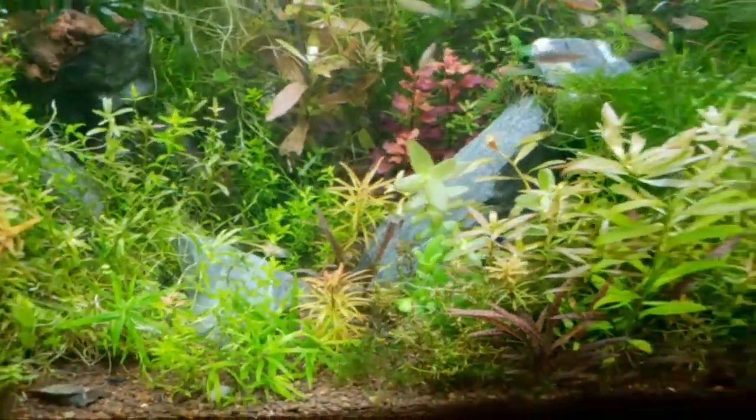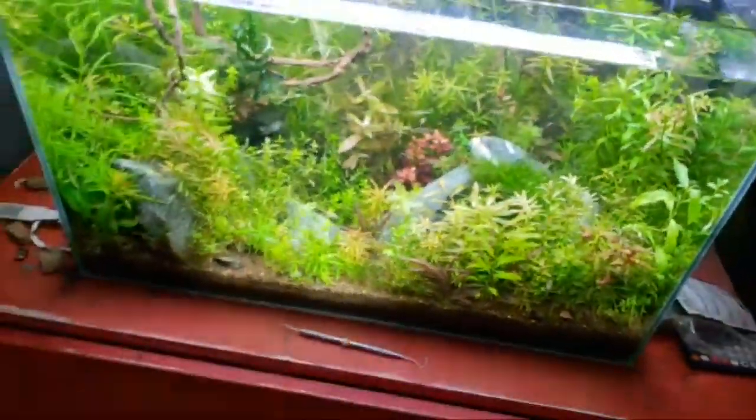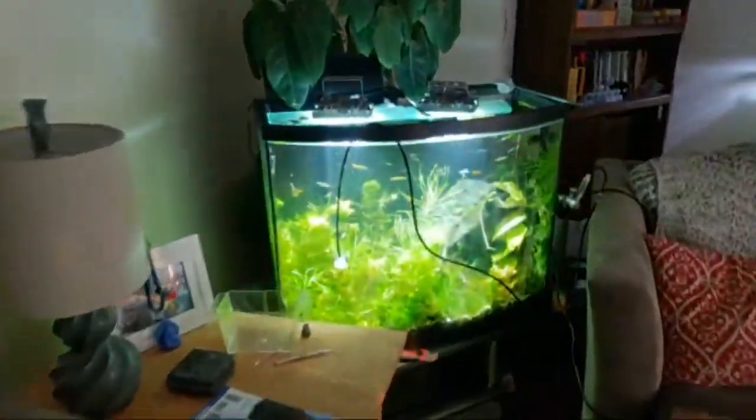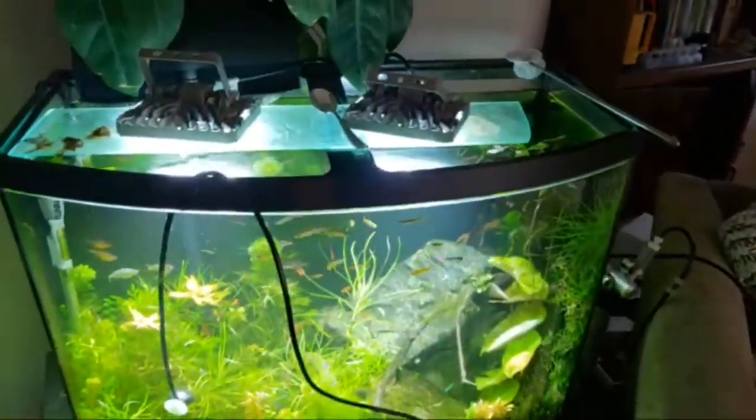What happens when you breed cherry shrimp and blue shrimp? You get brown and gray and tan and yellow shrimp that look kind of nondescript, like shrimp in general.